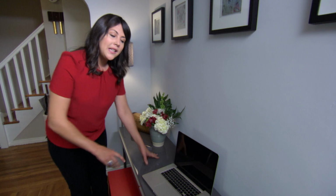Before, Ruth didn't have a home office. She was using her dining room table instead. But by installing this sleek desk that fits the space, we've given her somewhere to work and she can eat in her dining room, and buyers are just going to love it.